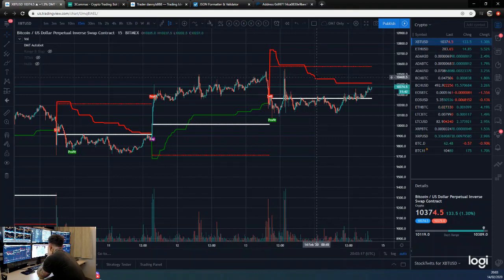It looks like we're having a squeeze up now, 10,374. I think the actual buy line here is 10,416, so we'll have to close above there. Then on the next candle close, we will enter a long. We could wick above, come back down, and we could enter a long under 10,400. That I think is the most likely scenario.